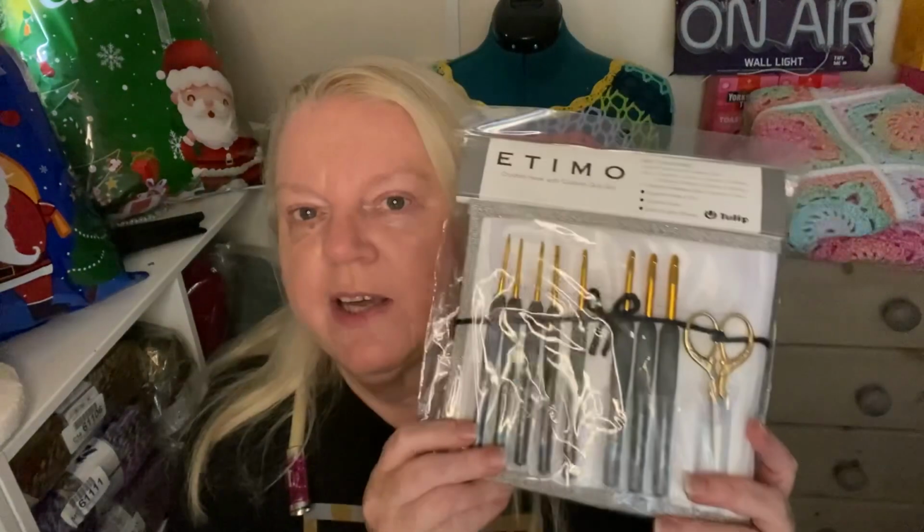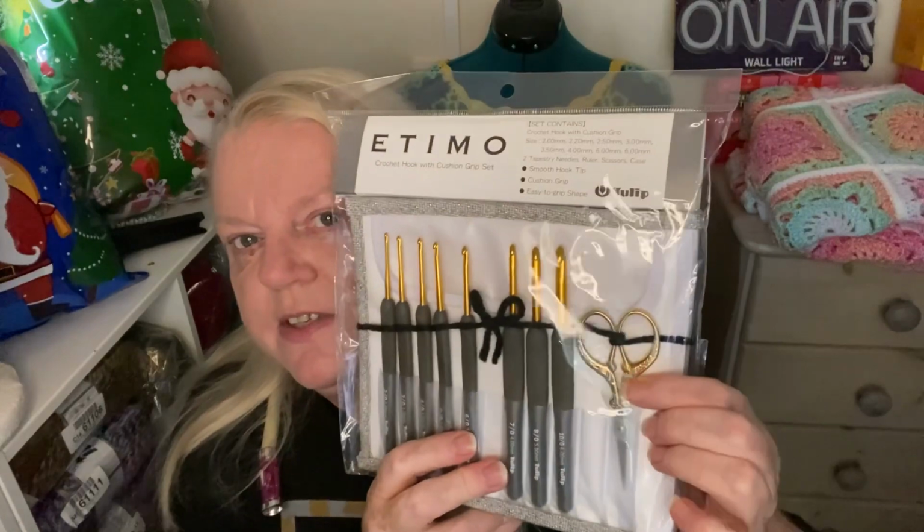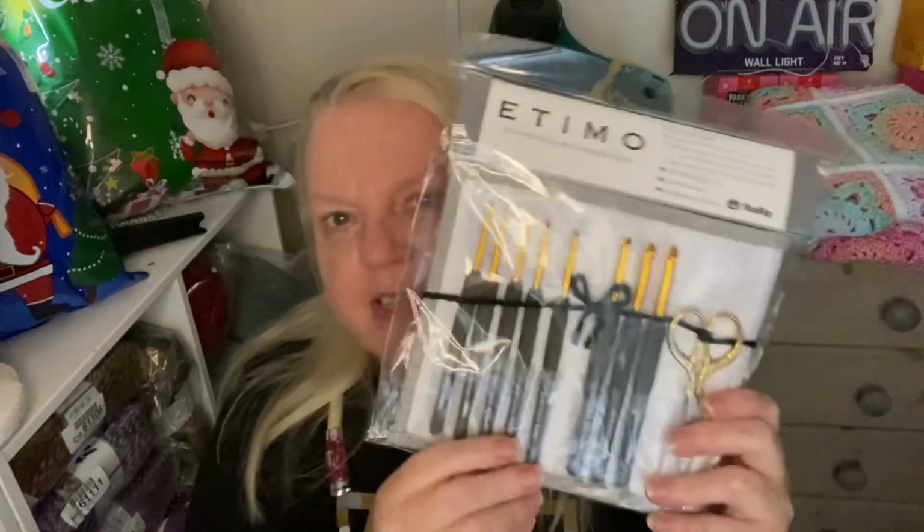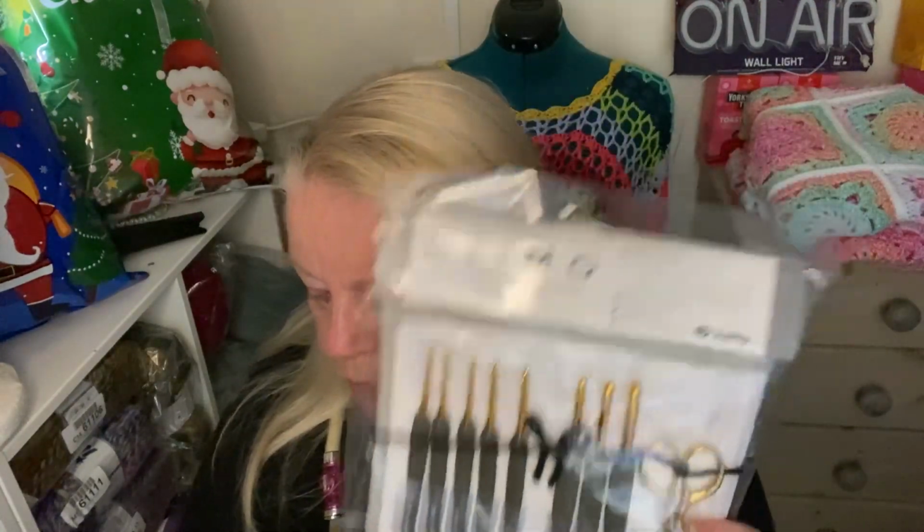So then we've got sets of crochet hooks. I know the sets can be a little expensive, but you get extra stuff. You get the scissors. They're very nice scissors, these ones. These are the gold. I did have some that were silver. You get tape measures and sewing up needles in there as well. So it's a complete set. And this is obviously the Etimo gold one.